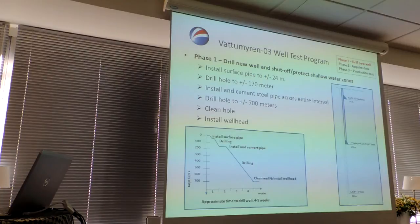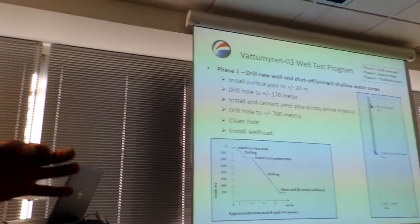Now, what do we want to do here? There are 3 phases to the test we are proposing. The first one is to drill a new well. And you will ask immediately, why a new well? Well, we already have 2. Well, one is drilled with a very small hole, just to take the core.